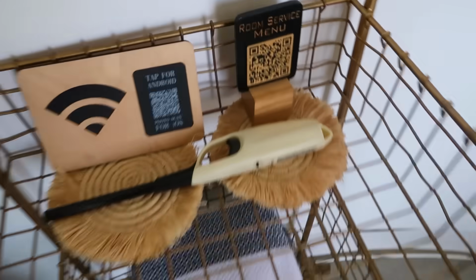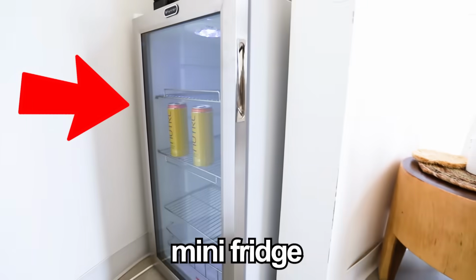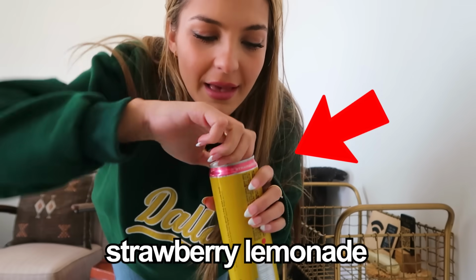Wow. So the whole thing is shaped like a circle. This tiny home actually comes with Wi-Fi, thank goodness, because with the other tiny homes, I haven't had any cell service, and it's honestly a little scary. But this one has Wi-Fi. Room service. Okay, we'll be using that later. You guys. A mini fridge. Are you kidding me? Here we have some strawberry lemonade. There's alcohol in that. Oh yeah.